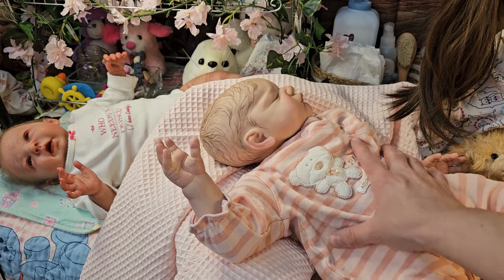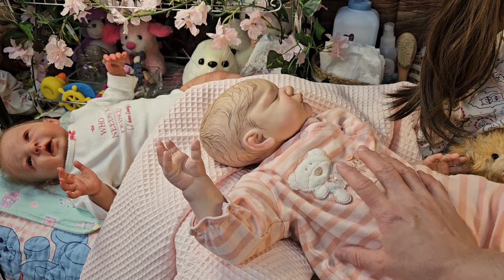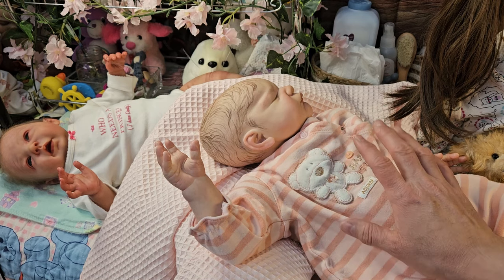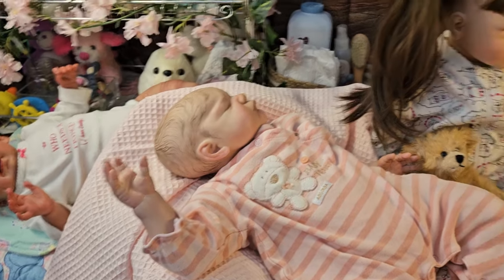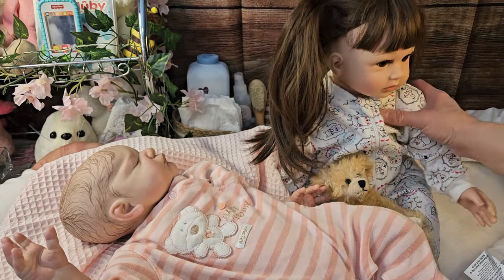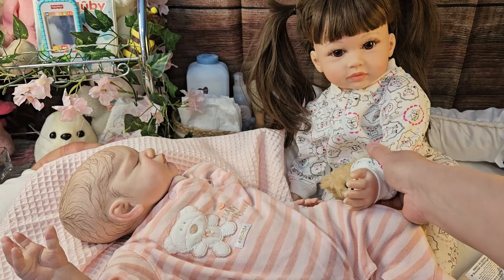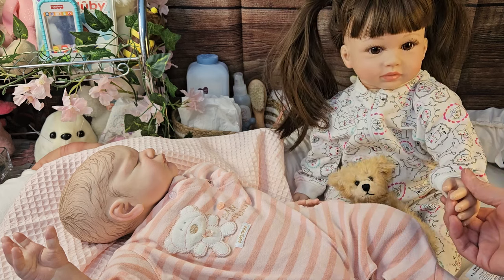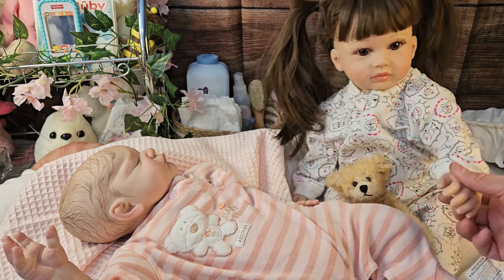I don't know if she reweighted any of them. This one here has her original body that's signed by the artist, which is really cool. I didn't really notice that. And this beautiful one is a replica that I bought from Amazon, and I forget her name. I'm going to have to look it up. In fact, she doesn't even have a name.